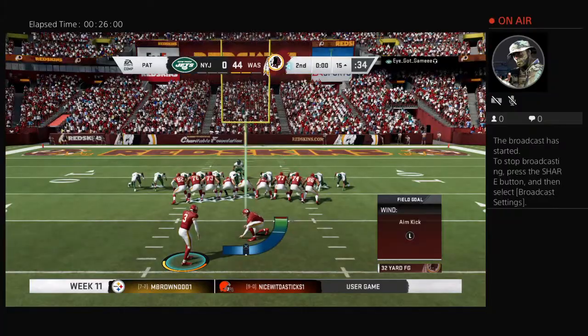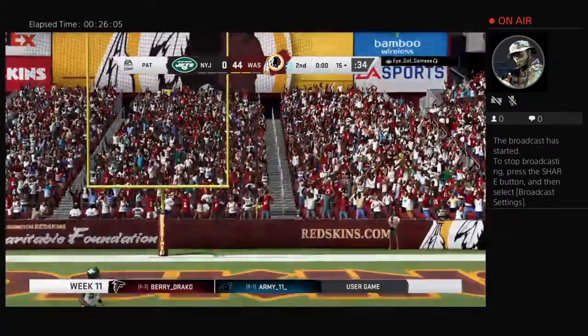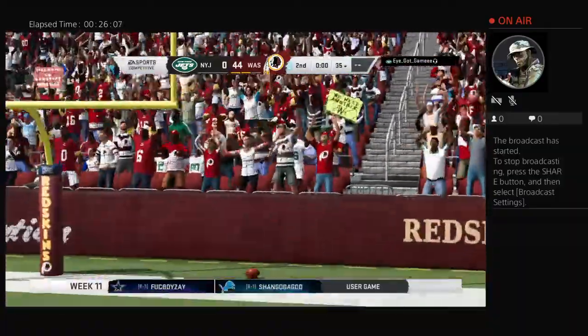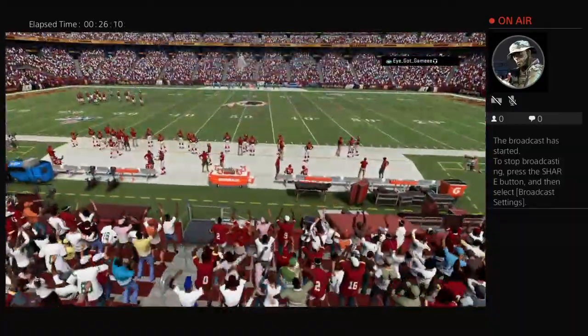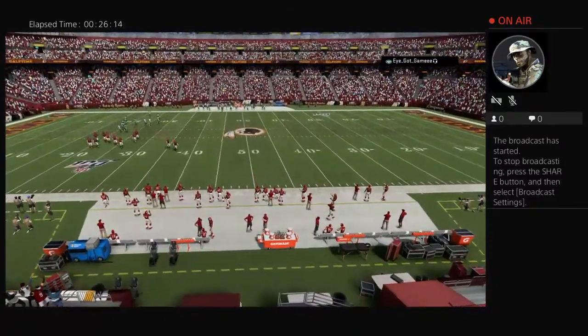How did they get that done? Oh, I was just about to say he hadn't missed an extra point all season, but there it is, his first miss, no good. So we've reached halftime here in what is quickly turning into quite a rout.